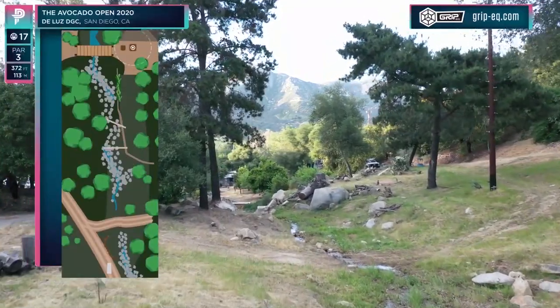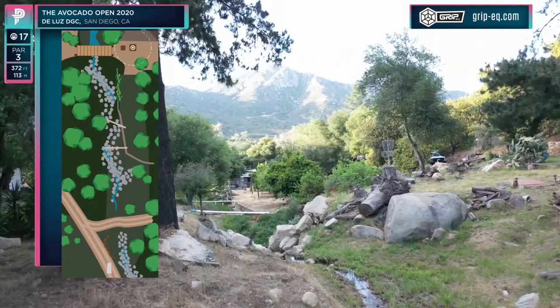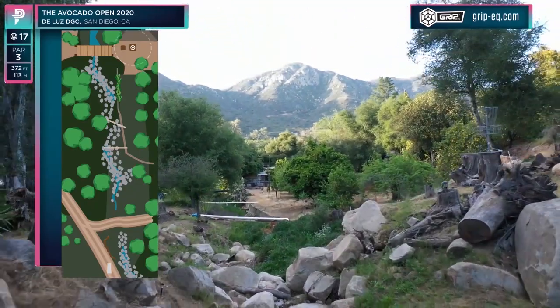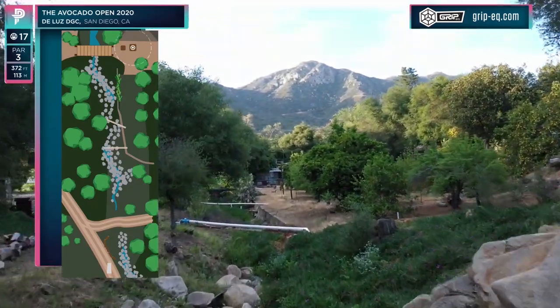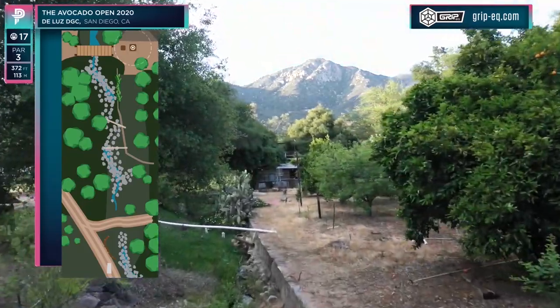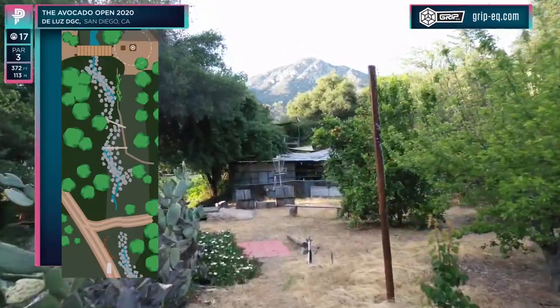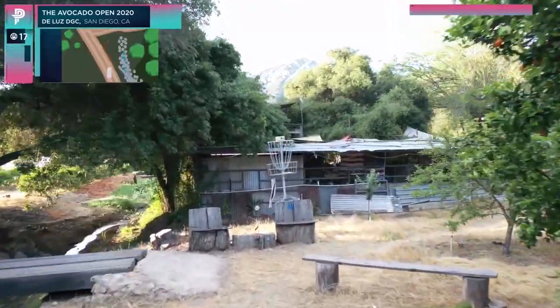All right, hole 17. It's a par 3 headed back to the clubhouse. 372 feet. There's two ways to attack this one. You can take this low route, which is kind of like a right-hand low hyzer flip up to flat shot, or you can kind of throw one over the orange trees and have it hyzer late.